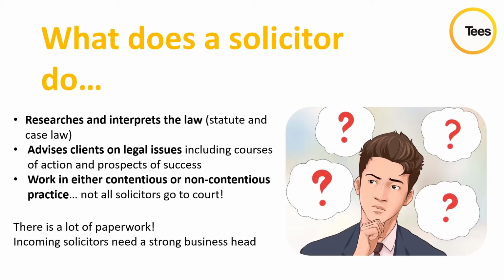So there is a lot of paperwork involved in the role and often a lot of deadlines. So this is where the skills such as organisation and prioritisation are important. And in relation to the final point here, we've said that solicitors need to have a strong business head. And so by that, we mean that you need to be up to date with what is going on in the business news and current affairs so that you understand the industry in which your client operates. And basically, clients expect their solicitors to have this understanding because it means then that the advice that they're provided with is tailored to their particular needs and circumstances.